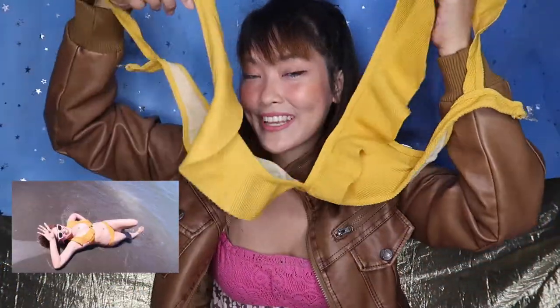I used this sa video ng Pangasinan budget trip. And ang ganda ng color. I like it so much kasi mustard yellow. Talaga mustard yellow siya.